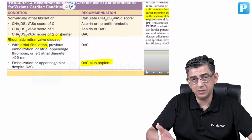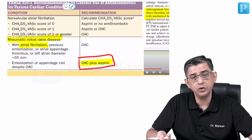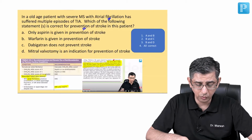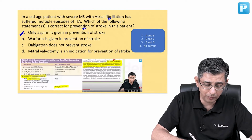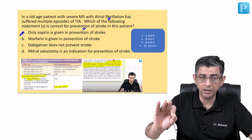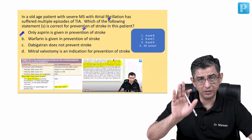And I'll just zoom into this image from Harrison here, where he has mentioned a combination of the two, and aspirin alone is not given. It's either an oral anticoagulant or it's going to be a combination. So when you look at option A, I'm going to strike it off. I'm going to rule it out because alone it's not going to work if you have documented atrial fibrillation with severe mitral stenosis. Plain TIA events, yes, aspirin and even clopidogrel dual antiplatelet therapy has a role.